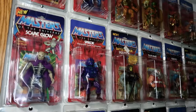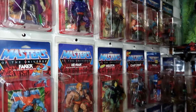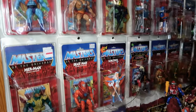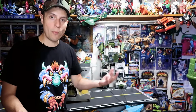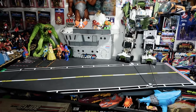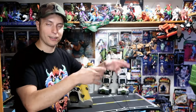And then wrapping around from the top and sloping all the way back here, and even in some places up above, is a full run of mint-on-card Masters of the Universe. The USS Flag has a large deck, so many of the times when my kids are having battles with their toys and my toys, they'll fill this up, or my daughter will have a wedding and the princesses with He-Man and they're getting married and all the spectators. It's really fun to see.